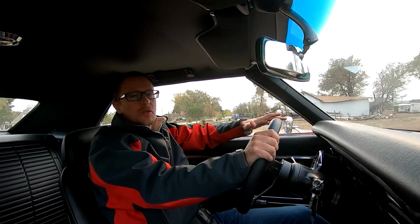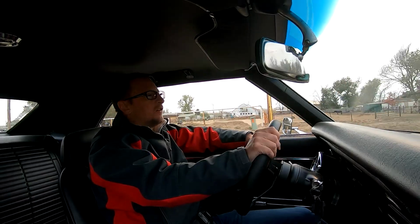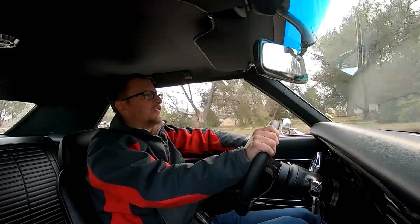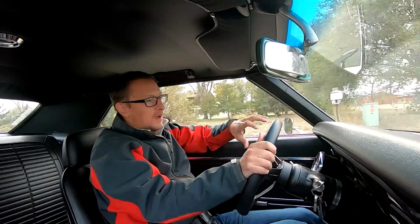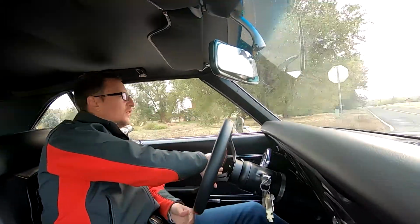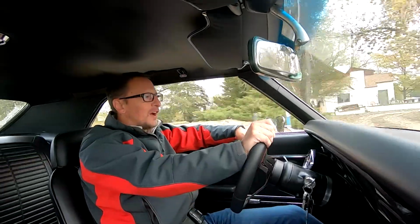It does boggle the mind sometimes, and it currently sits on a set of custom backspace Torque Thrust 2 wheels, front and back. They're 17x8 with 245/45 rubber in the front and 17x9.5 with 275/40 rubber in the rear.